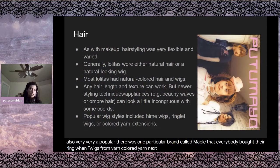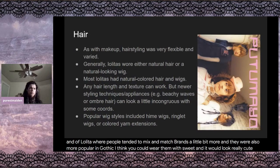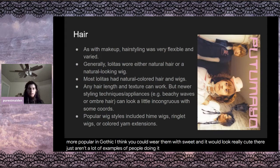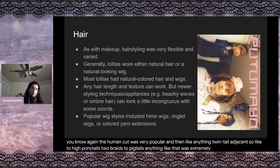Colored yarn extensions were also pretty popular in the more fruits end of Lolita, where people tended to mix and match brands a little bit more. They were also more popular in Gothic. I think you could wear them with Sweet and it would look really cute, there just aren't a lot of examples of people doing it. And in terms of popular natural hairstyles, again, the Hime cut was very popular, and then anything twin tail adjacent. So two high ponytails, two braids, two pigtails, anything like that was extremely, extremely popular.